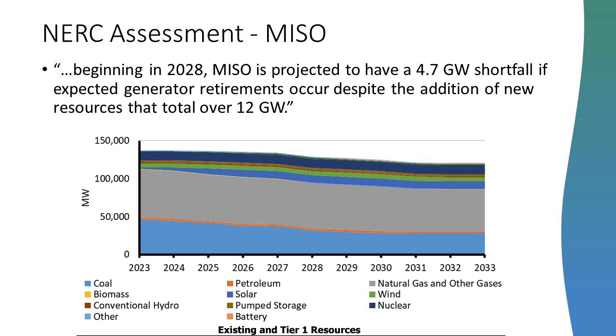To put 4.7 gigawatts in perspective, Coal Creek Station, the largest coal plant in North Dakota, is slightly over 1 gigawatt. So the shortfall we're talking about is about the scale of 5 of those. 5 large coal plants is what we're projected to be short in MISO in a period of 4 years.